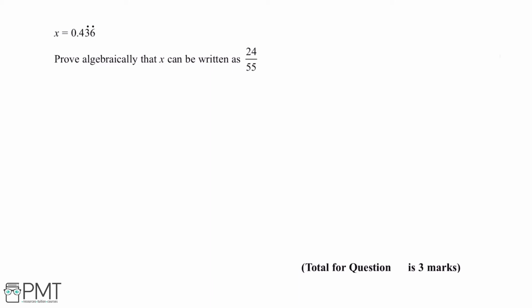x equals 0.436 recurring. Prove algebraically that x can be written as 24 over 55. So the first thing we want to do is rewrite this number to more decimal places. So this means that x is equal to 0.43636 and so on. Now this is because the dots are above the 3 and the 6, so we'll repeat the 3 and the 6 infinitely.